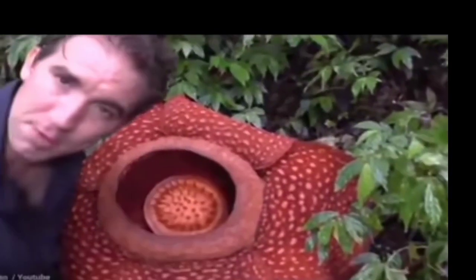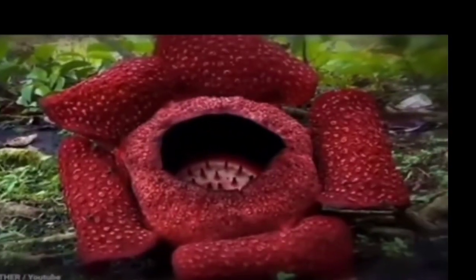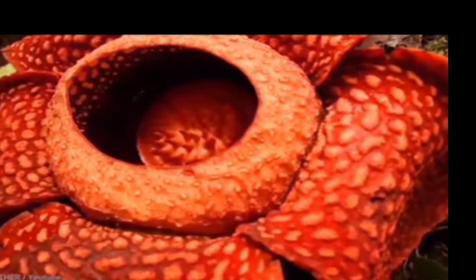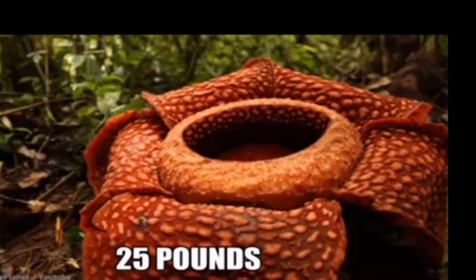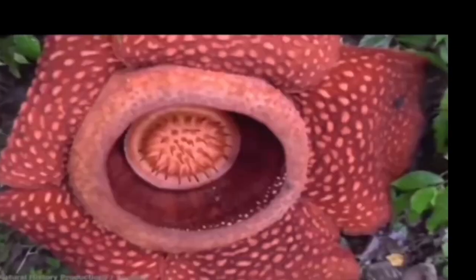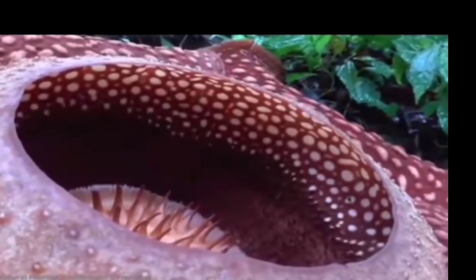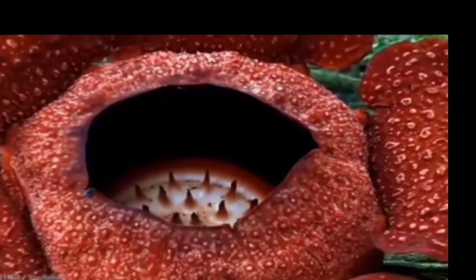It consists of a fiber of tissues inside a vine. You're not likely to trip over it, though, as it is huge. It can grow up to 3 feet wide and can weigh almost 25 pounds, depending on its age. The plant has no roots or stem, but it is parasitic, attaching itself to a host plant to obtain water and nutrients.